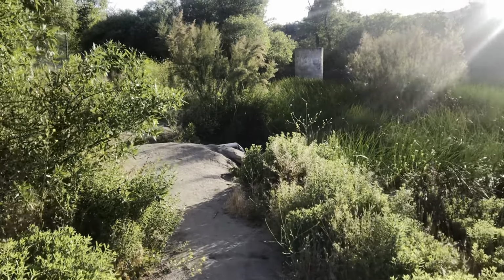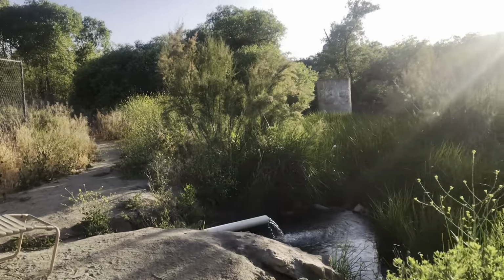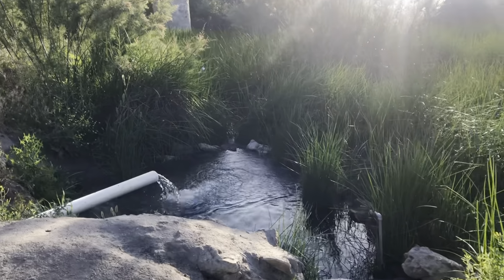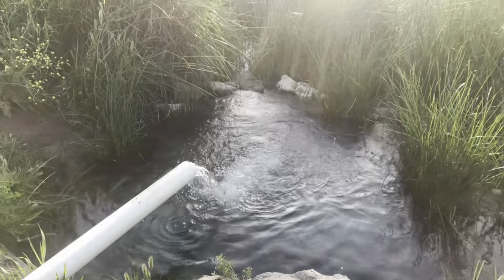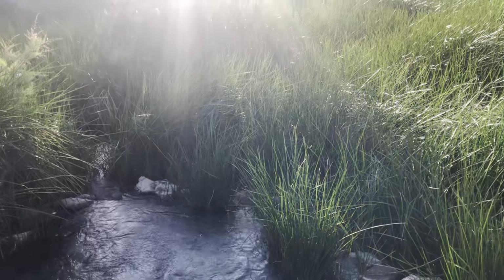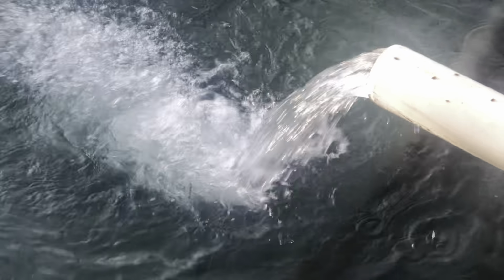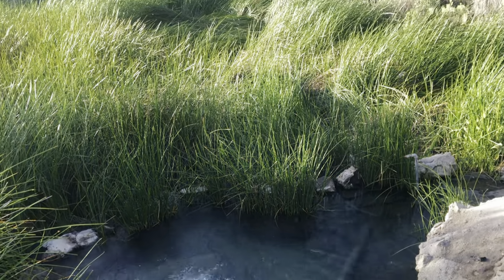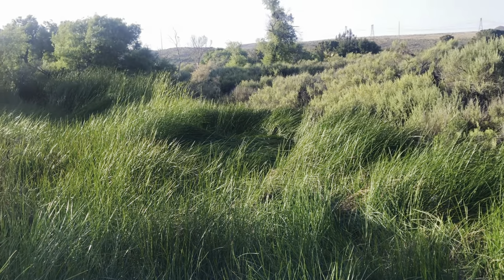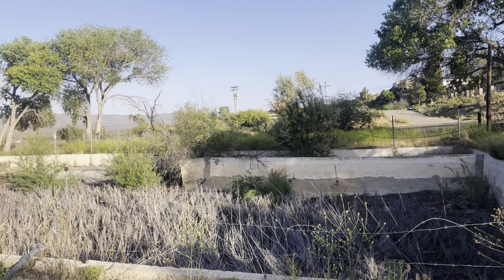Making our way around the corner, you can see a small pool that you can soak in here. It's close to the source, and after it leaves this small pool, it makes its way to the larger pond. Tucked around back here in the corner, this is the site of some of the original pools.